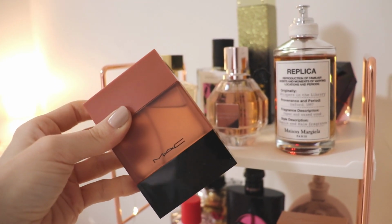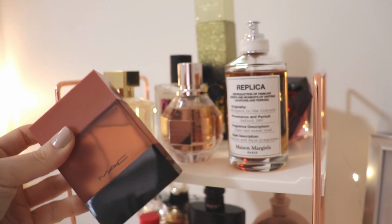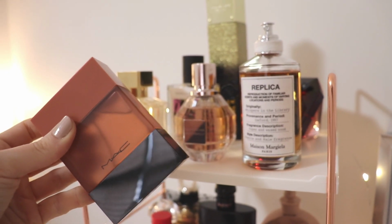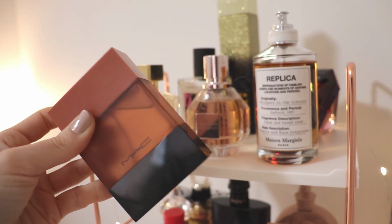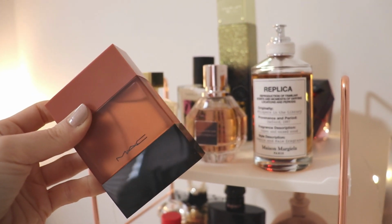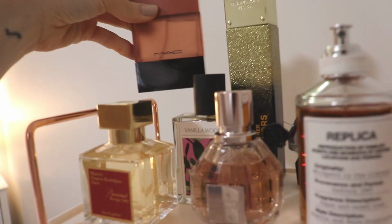And this is a really boozy, delicious tobacco. By the way, I'm not going to go super in depth with the notes and stuff like that. I'll just kind of give you a quick rundown of how long I've had it and what it smells like. So this is a delicious honey tobacco scent, a little bit masculine, but definitely feminine enough to be worn by a woman, and I absolutely love that.